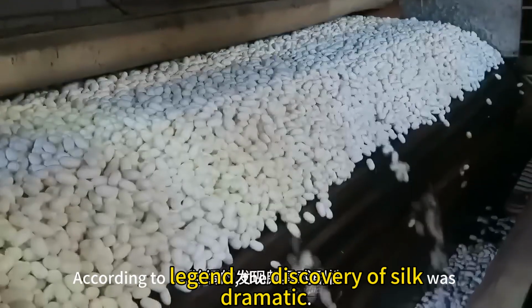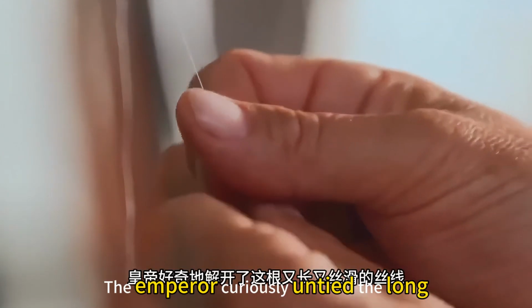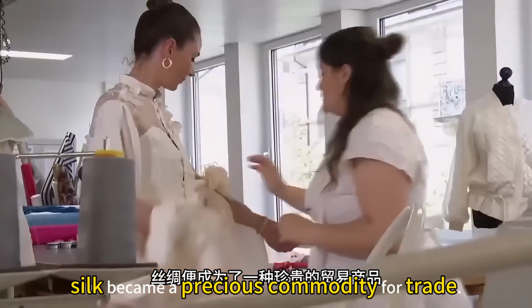According to legend, the discovery of silk was dramatic. It was when a cocoon accidentally fell into the emperor's teacup in China that it was discovered. The emperor curiously untied the long and silky threads. Since then, silk became a precious commodity for trade.